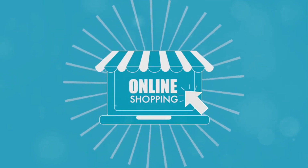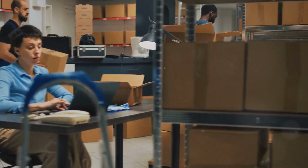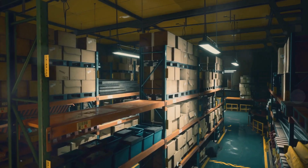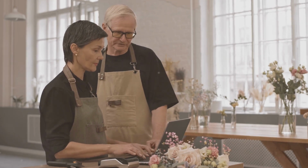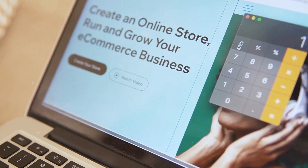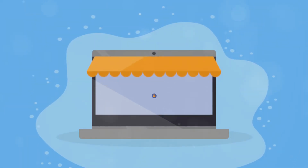The internet has revolutionized the way we shop. E-commerce platforms have exploded in popularity, empowering entrepreneurs to reach global audiences. Gone are the days of brick-and-mortar limitations. Today, anyone with an internet connection can launch a business. This ease of access has created fierce competition. Choosing the right platform is critical for success.